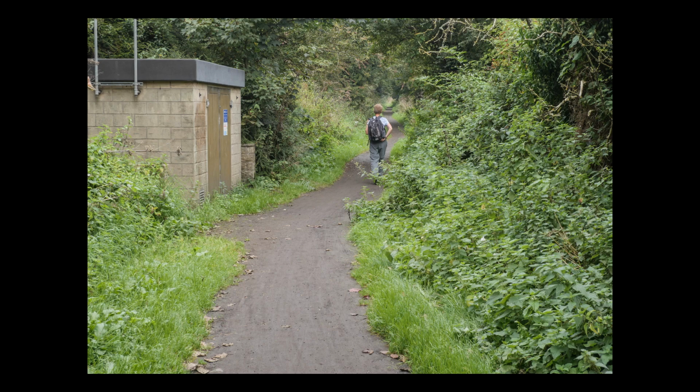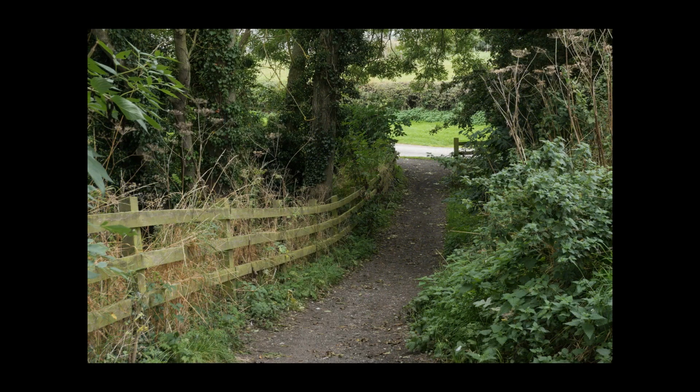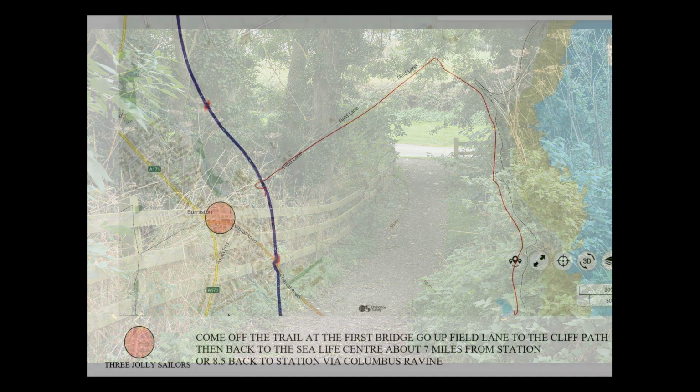Just about a quarter of a mile on this track you'll come to a small bridge that goes over a single track road. Just before the bridge you'll see a little runway down that takes you onto that single track road. If you went left you'd be back into Burniston to where the Three Jolly Sailors are, but you're going to go right and head for the cliff tops.